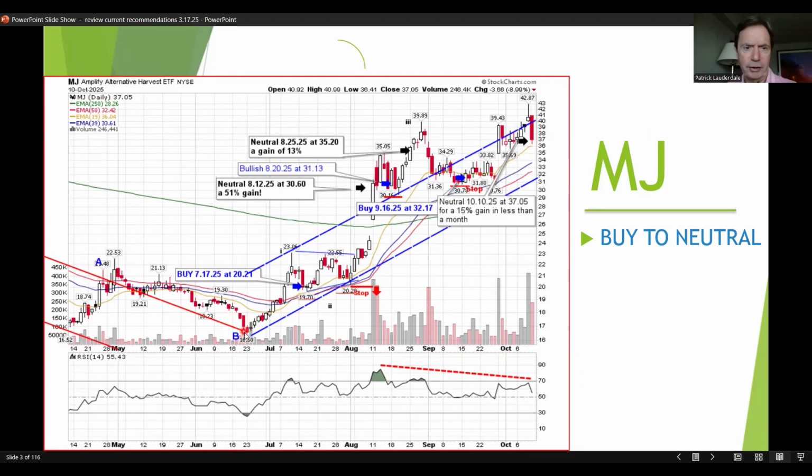So, just a little history. Here's where we got bullish. Here's where we got neutral the first time. So this was back on June 17th, July 17th. We got neutral August 12th, just two weeks later, a 51% gain. We went bullish again. We went neutral again for a 13% gain. Prices corrected. We got bullish again on September 16th at 32.17, and we're going neutral now, I don't know, three weeks later at 37.05, for a 15% gain here.